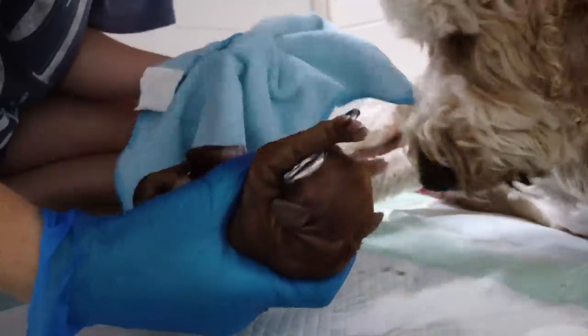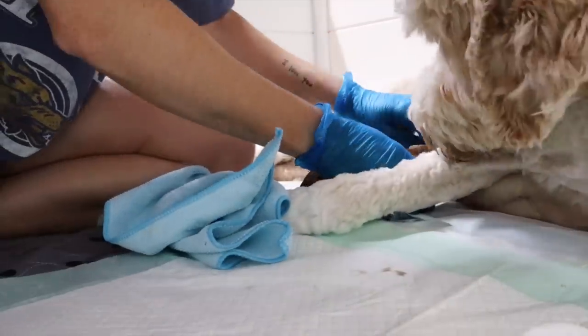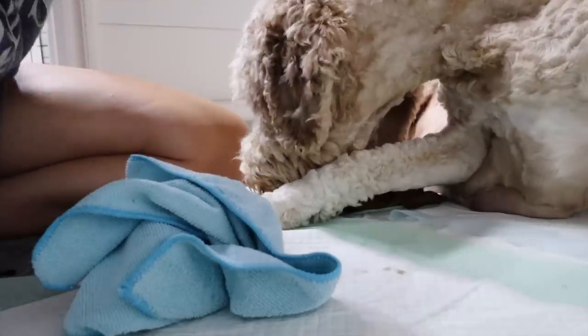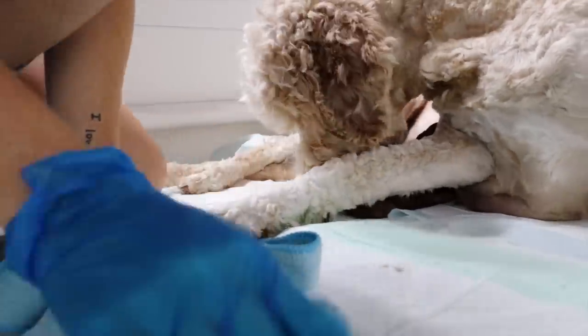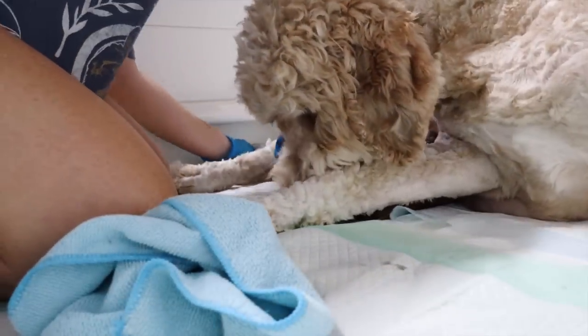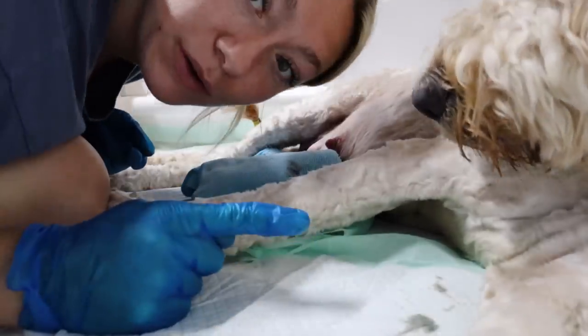You sound better. What are you? Girl. Another little girl. You want to try to nurse? Dark little girl. That one came out with a ton of fluid and 2 placentas, so that's good. Her placenta and then one of the other puppies' placentas that we didn't get. Good job, Ellie. She's doing so good.